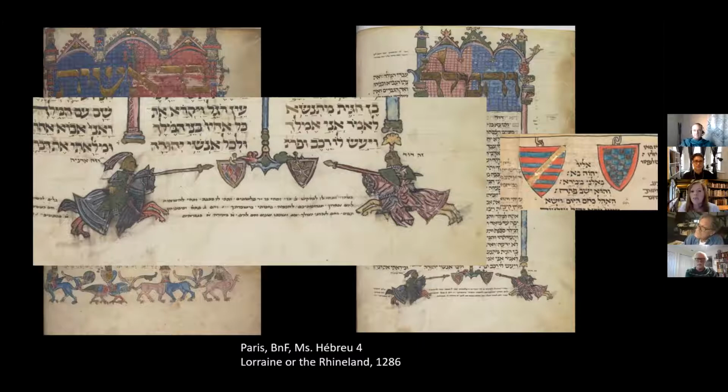We do know the name of the patron of the manuscript, which is Joseph ben Joseph Martel, which is a very interesting last name. Unfortunately, we found no documents associated with that person, but it may be a line of inquiry to look into the Rhineland during this time period to see if we could find a possible match.